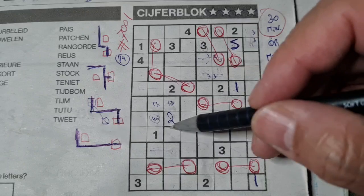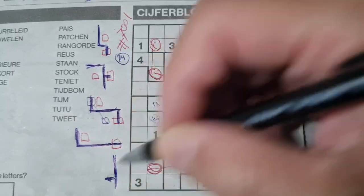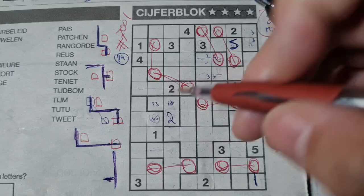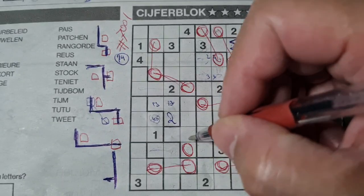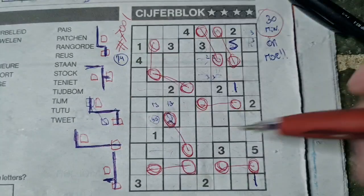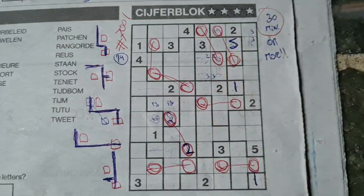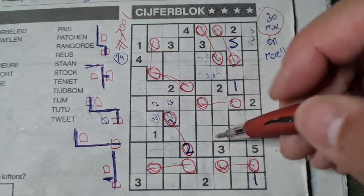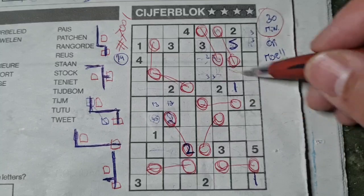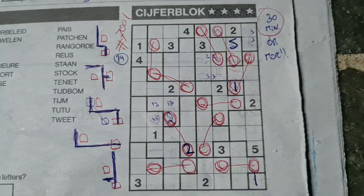Then the following shape, how about this shape? Let me draw this shape here. When you see this kind of shape, remember that this box has the same number as that box. So in this case, it's a 2. 2 here. Right, here another one, but mirrored. This box has the same number as that box. Here another one, upside down. This box has the same number as that box. In this case, it's a 1 here.